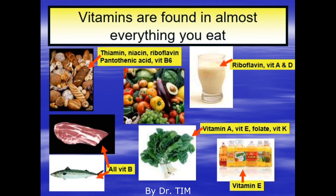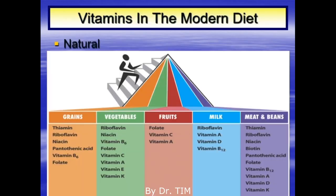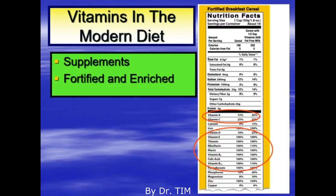If you like to eat fried food, you actually get vitamin E from the cooking oil. If you like to eat meat from animals, such as beef or lamb, or fish meat, it also contains all vitamin B. In modern diet, naturally, vitamin can be found from grain, vegetable, fruits, milk, meat, and beans. Apart from that, vitamin can also be found from supplement, fortified and enriched food.